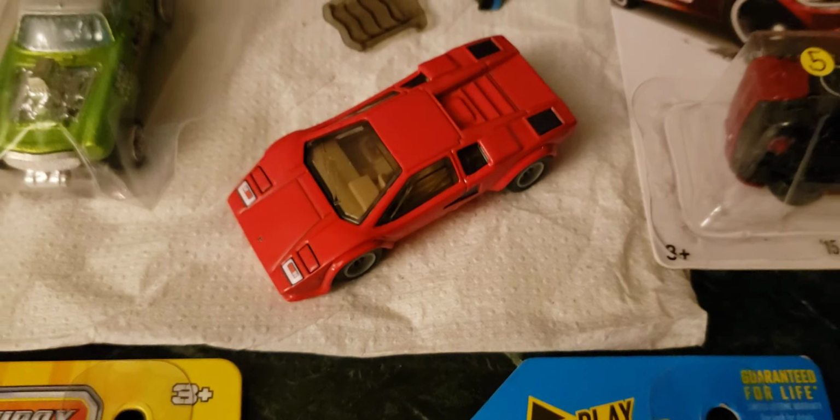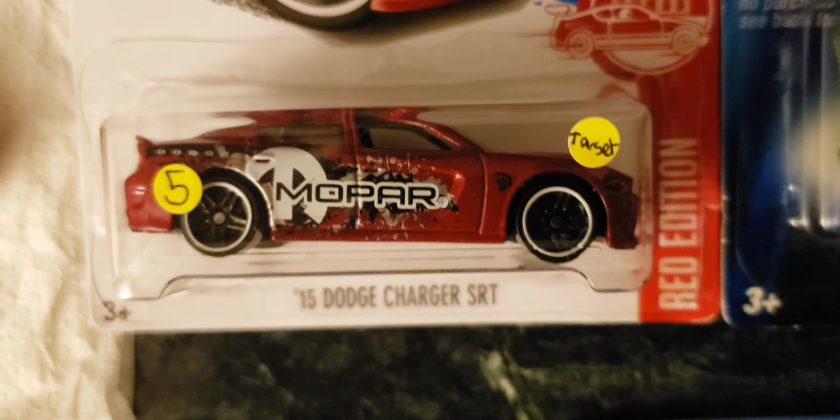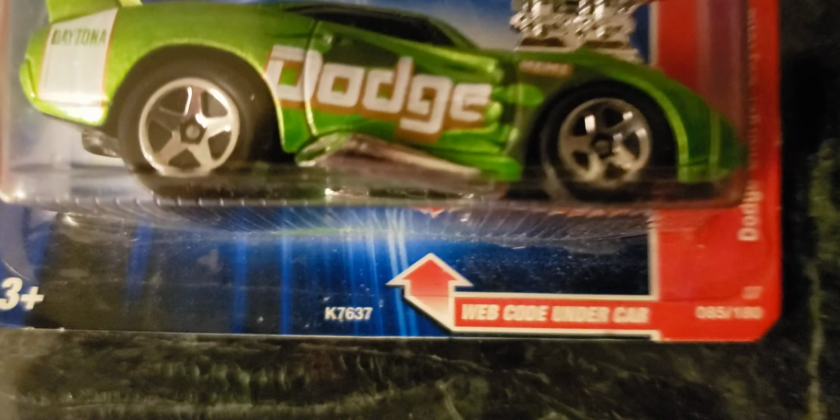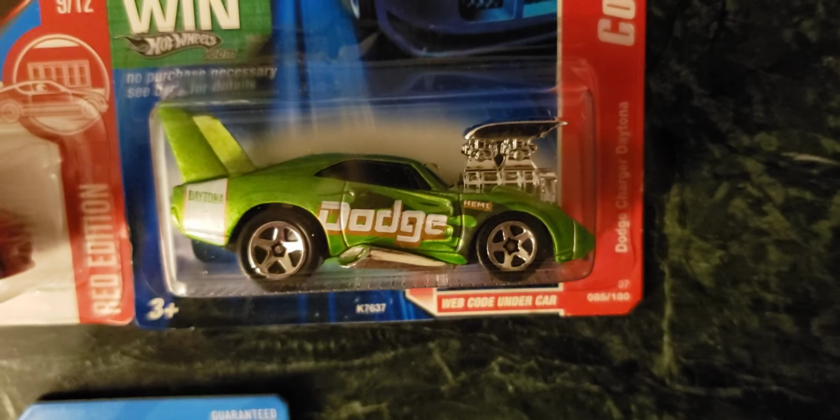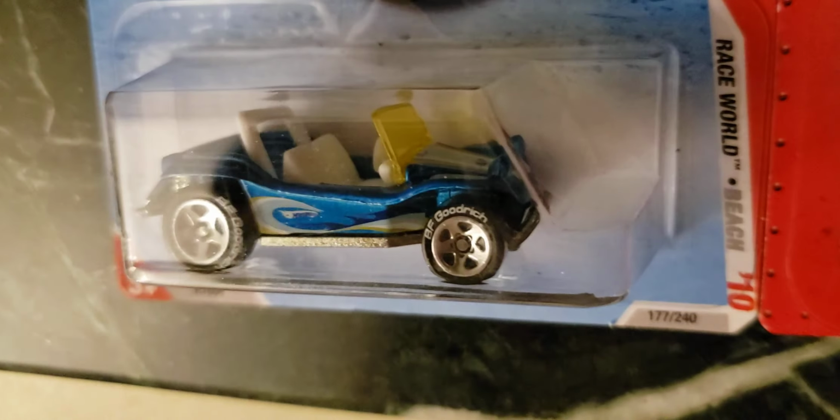And an extra of Jay Leno's Countach. I wanted a second one of those. Target exclusive Charger. This thing's awesome. That'll be open soon. I don't think I had this particular Dodge Charger Daytona tuned version. That particular green, I'm not sure. Mayor's Manx. That thing's awesome.